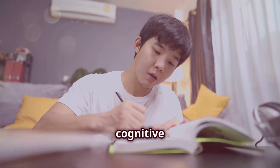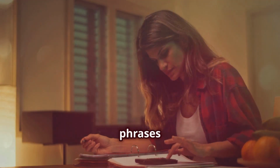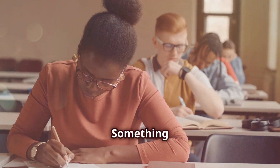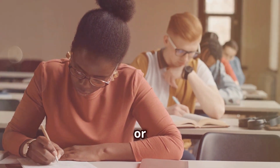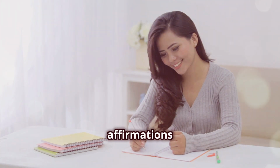One of my favorite cognitive tools is using mantras or affirmations. These are short, powerful phrases that you repeat to yourself, either out loud or silently in your head. Something like, "I am in control of my focus," or "distractions have no power over me." It might sound a little cheesy, but trust me, these affirmations work.